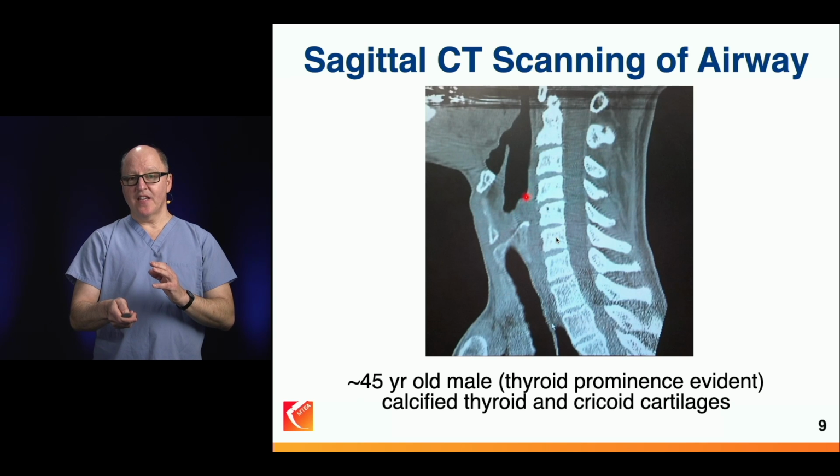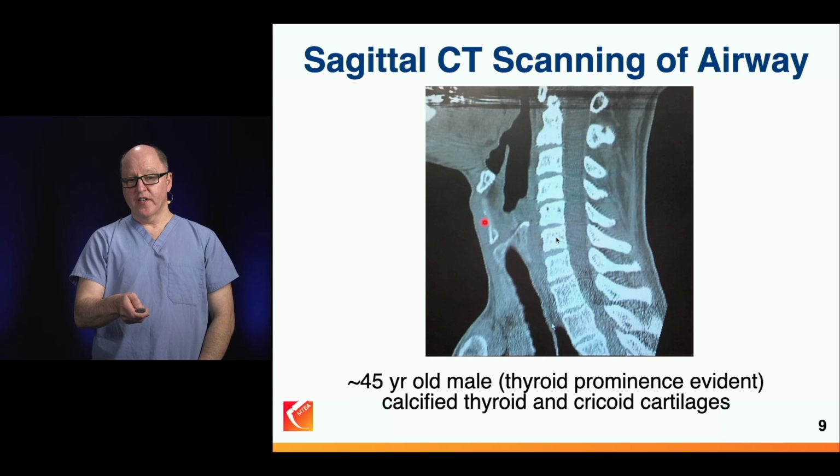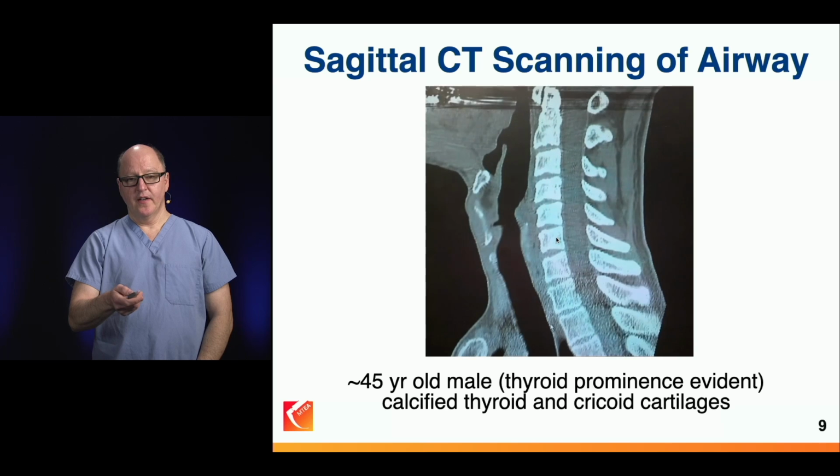In this view in sagittal, we can see where the tip of our curved blades are going to sit. So video or direct laryngoscope blades fit here. Here's our epiglottis, and then down here are laryngeal cartilages. And again, the trachea is moving posteriorly down into the thorax. I'm sorry, I said 35, but this is a 45-year-old, and the thyroid is already calcified. In younger people, the laryngeal cartilages are not evidently calcified, but this is a great example here.